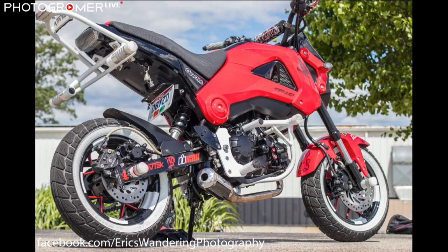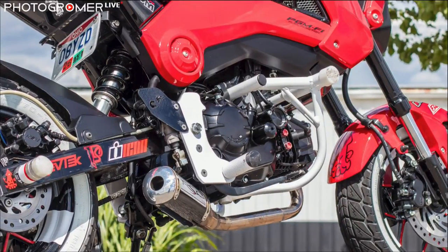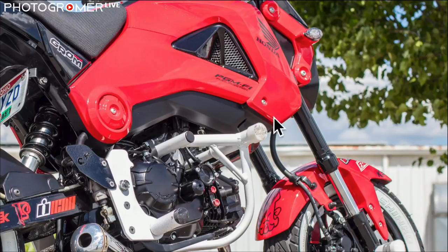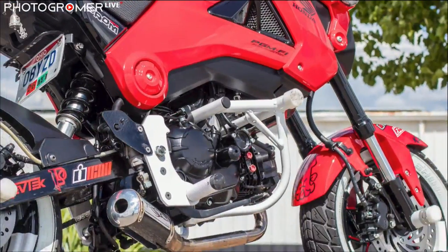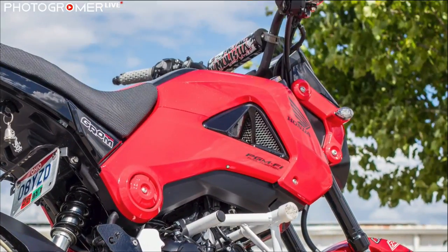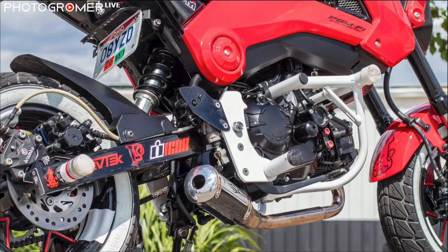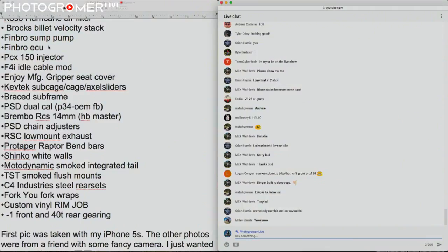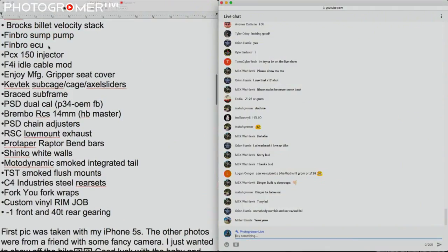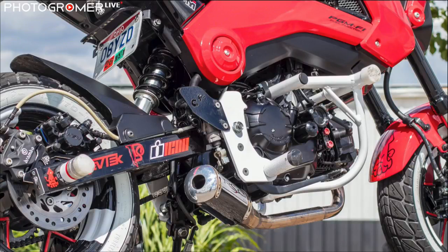All right, we'll read the highlights. We got a Kitico clutch cover. He's got a Casio Hurricane air filter. I've never heard of that. I bet it's cool, though. He's got the Brock's billet velocity stack. What is that? Something on the handlebars, I think. He's got a sump pump. I got one of those too at the house. What does that do? It pumps the sump, you know. Go to the next one. He's got a Finbro ECU. He's got a 150 injector. He's got an F4i cable mod, so I think you can adjust your idle with that, I'm guessing.